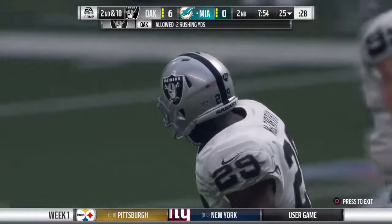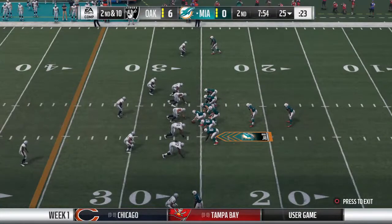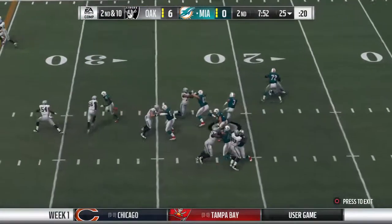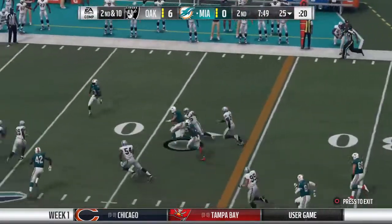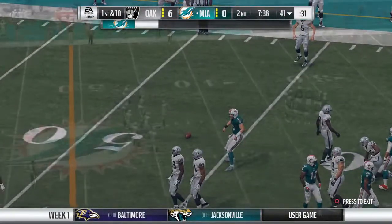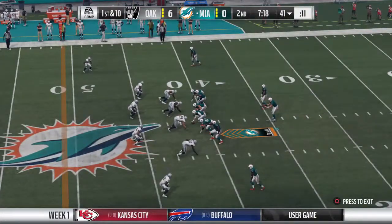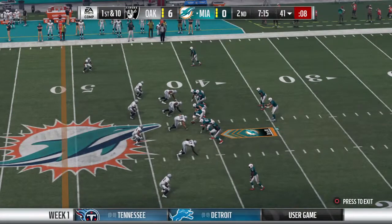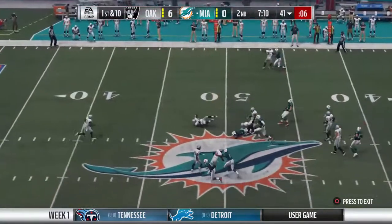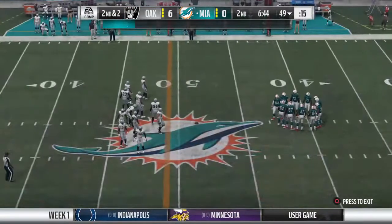Second down now after the incompletion. Back to throw. They find some open field here. And they get him down, but not before he takes it across the 40-yard line. Give him 15 yards on that one, and the Dolphins have a first down. To throw now on first down. Throws a quick hitter on the slant. That's complete. A good pickup there. 8 yards on the first down completion.